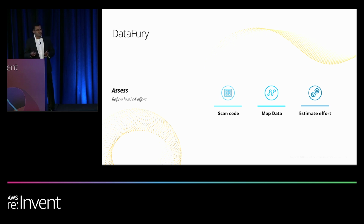SCT reports raw findings from the code scan. Curating these findings is a manual, error-prone process. So Data Fury automates this curation process and comes up with a refined level of estimates. It provides module-level insights of the entire modernization effort. Now we have seen how Data Fury helped provide refined estimates during the assessment phase. Next, let me talk about how Data Fury helps automate the migration processes.